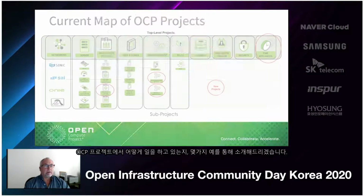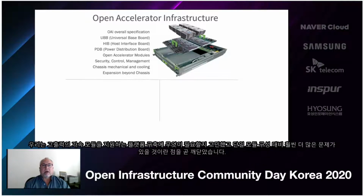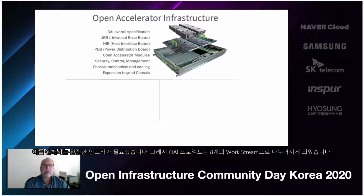I want to talk about a couple of projects and use these as an example of how we work. We started off looking at what it would take to build a platform that would support a high power accelerator module. We quickly realized that this was a problem that was much bigger than just a single module. It really required the complete infrastructure to cover this. And so that project actually spawned into 8 different work streams.